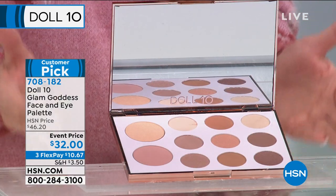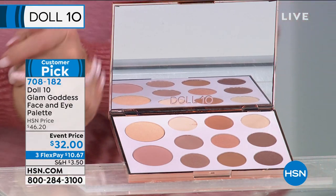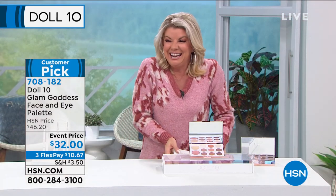Full sizes, nine shadows, gorgeous blush, gorgeous highlighter, and best price we've ever offered. Normally it's $46. So this should be the Dalton customer pick event price hour, because that's what we're going to change it to, at $32.